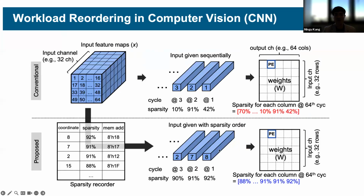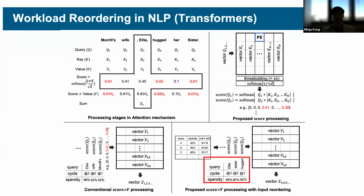Once we reorder the input vectors, when we save the data to the output memory, we simply need to store the contents in the right position, the right address of the output memory, in consideration of the reordered input. If we store at the right address of the output memory, then it doesn't impact the final accuracy or result at all.